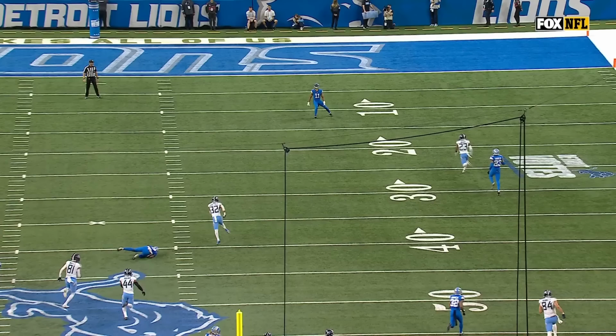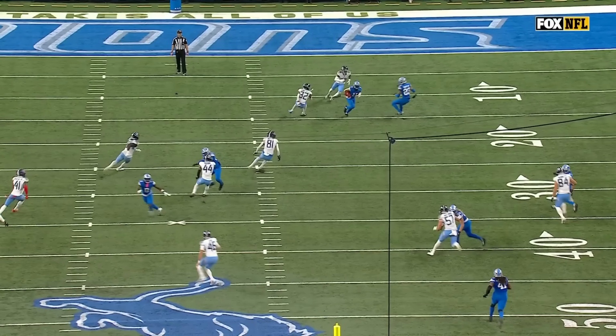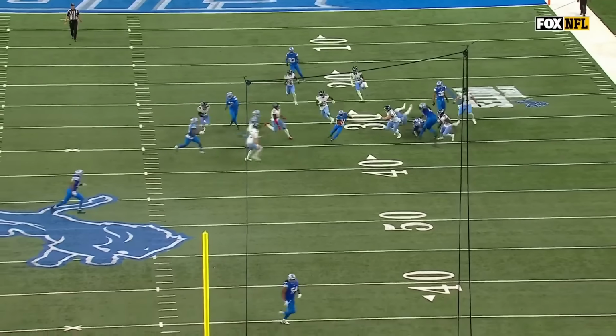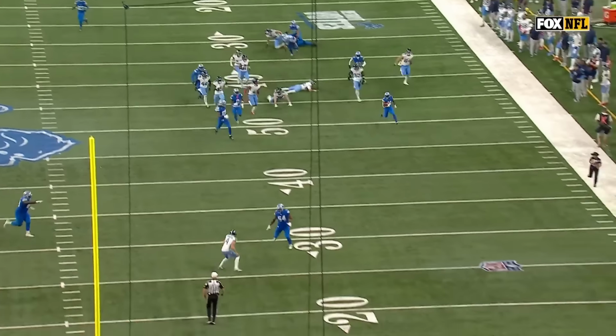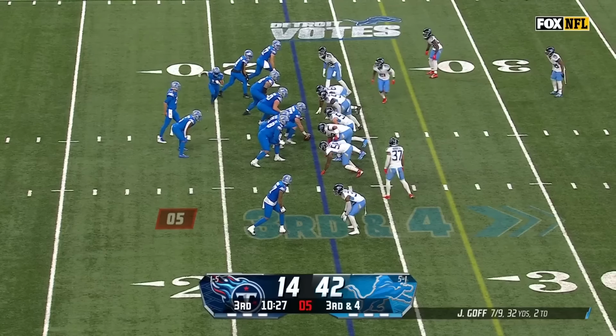This is unbelievable. Watch Khalif Raymond get north and south. He catches it there. There's the first cut right there. Now look at the blocking. Watch everybody pick up. You've got a spot right there. Just a tremendous job by everybody recognizing the ability of Khalif Raymond in that situation.